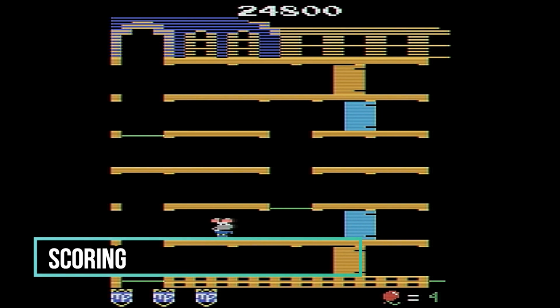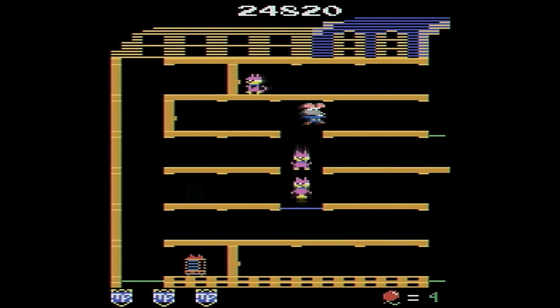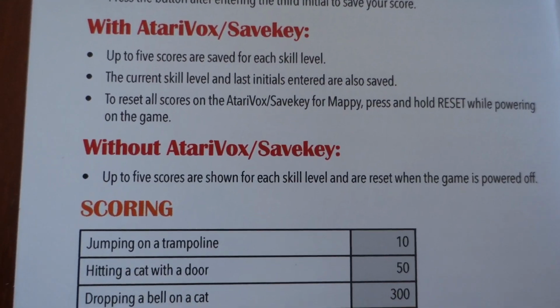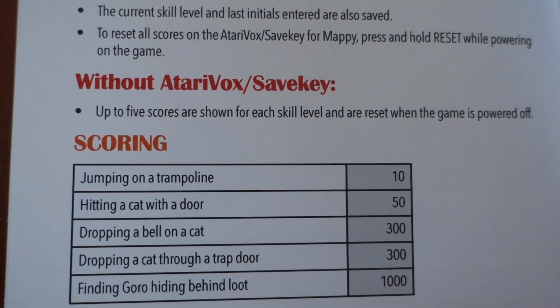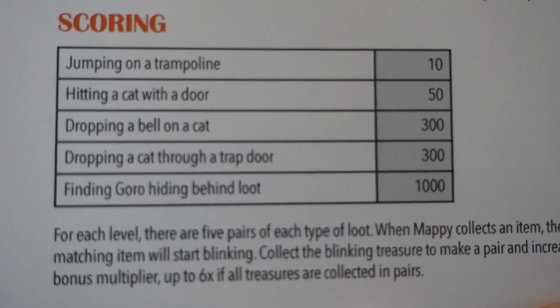You are awarded 10 points each time you jump on a trampoline, 50 for hitting a cat with a door, 300 for dropping a bell on a cat, 300 for dropping a cat through the trapdoor, and 1,000 for finding Goro hiding behind the loot. I didn't realize the following until I had read the manual.